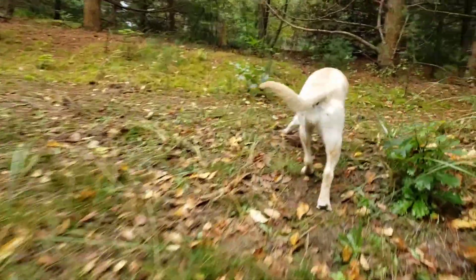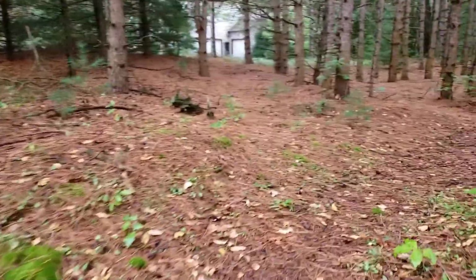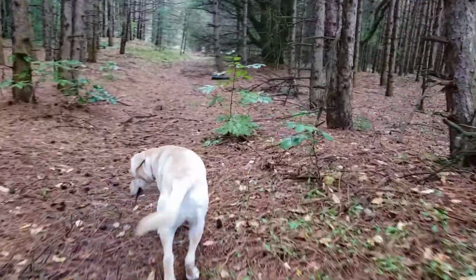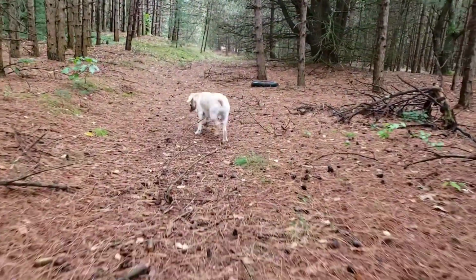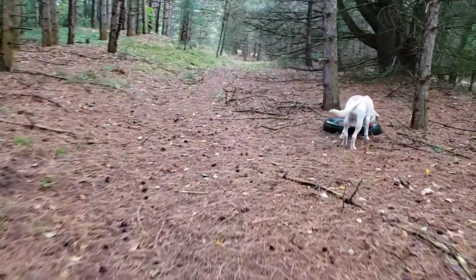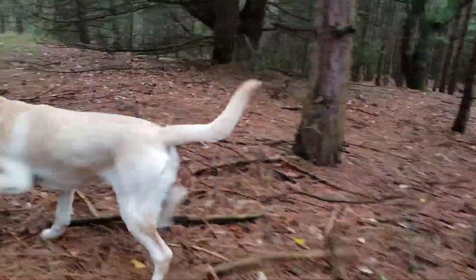This is the outer edge of the open space, and right over there you'll see a little bit of a road and houses, but we need to make the turn over here and head along this path. This awesome tire over here Bailey sometimes uses to steal a little water, just like today.